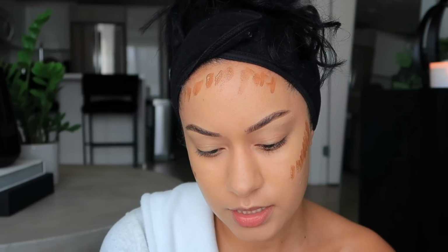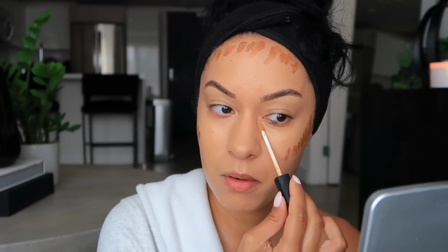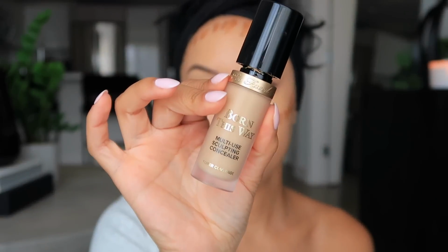And for concealer, the one I've been using as of lately, I'm back to being a NARS Radiant Creamy Concealer girly, and I'm using shades Ginger and Madeline. I might add a little bit of my Too Faced one just because that one is too good, but we'll just do some of this first. I need a new one because this one's running low. This is the Too Faced Born This Way concealer in vanilla.